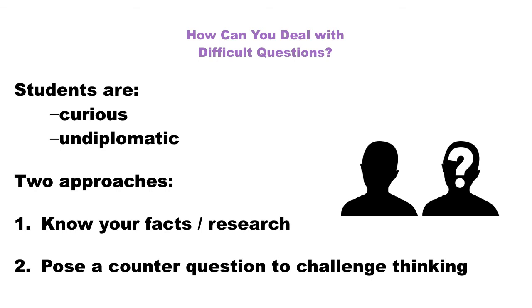Or you could pose a counter question just to challenge students' thinking. So, is it fair that women earn less than men for doing the same jobs? So there's two different approaches, and one requires you to know a lot more than the other.